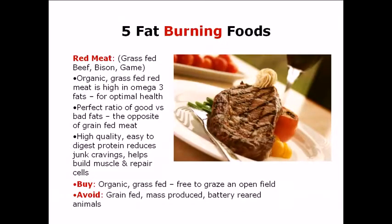Now next up on our list of fat burning foods is another food that's been given a bad rep. We're talking red meat. Now traditionally this food is thought to be high in bad fats, the type of fats that clog your arteries and can lead to heart disease. And that's basically because grain-fed mass-produced animals have given this meat a bad name, but we're talking about grass-fed beef, bison and game. Now organic grass-fed red meat is high in omega-3 fats, which is vital for optimal health. The meat also contains the perfect ratio of good versus bad fats, which is the complete opposite of grain-fed meat. It's also possibly the greatest source of high quality, easy to digest protein, which reduces junk food cravings, suppresses appetite, and it helps you build muscle and repair cells, which is vital for promoting a lean physique and a lean body.